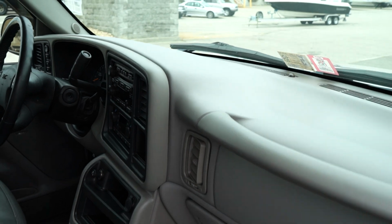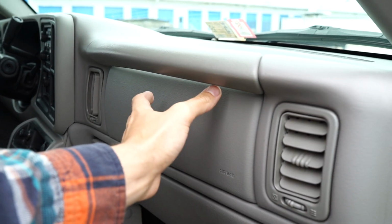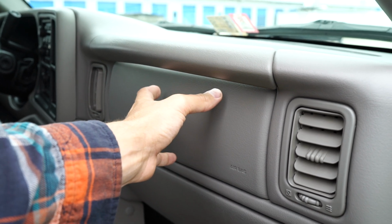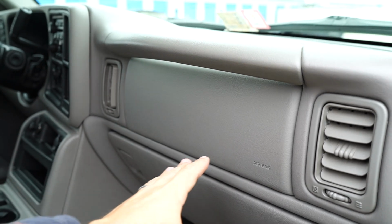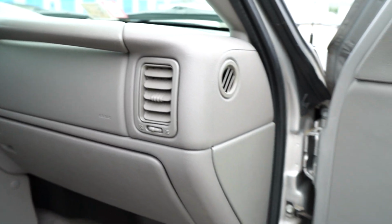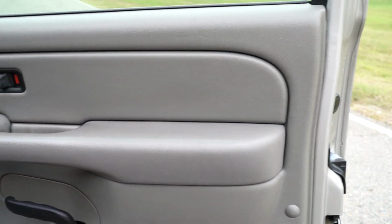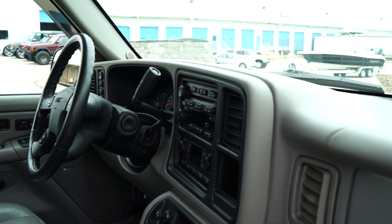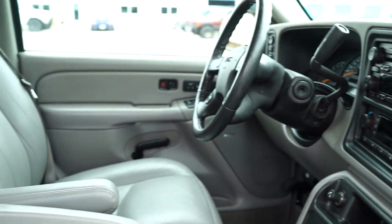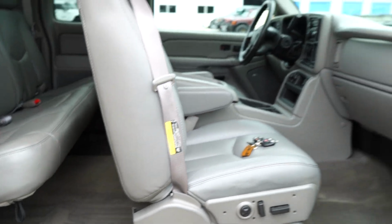These trucks typically have, because from the factory, this is all dyed. It's black from the factory, and then the factory dyes it whatever color the interior is, and usually you see the dye start to come off. And as you see, not an issue on this truck. Heated seats, Bose sound system. Just a beautiful example of one of these trucks. Armrests aren't cracked up. Side of the seats aren't cracked up.